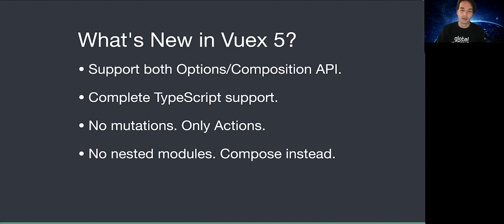No nested modules, compose instead. So current Vuex has this module system that can be nested and used in another store. The module system was introduced to namespace the specific part of the store, and also it enables you to use that module inside another module as well. But the current problem of modules is that you have to manually register them. So let's say you have a module that is being used only in like 2 components. And if you only want to add modules when users are actually using that component, you have to manually register them inside the component via the registerModule method. Also, it's making it hard for TypeScript to type it because dynamically added modules can never be typed.